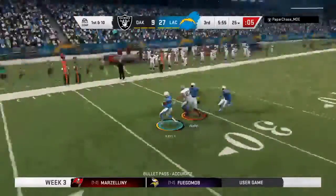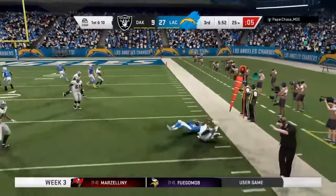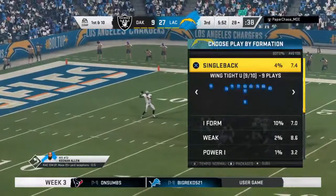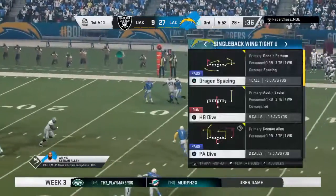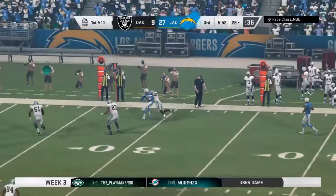And for a 3rd time tonight, he's intercepted. Desmond King picks it, and his guys are going to get the football at the 28-yard line. Darren Waller, the intended receiver. Certainly not what he was hoping for, Charles. That's now 3 interceptions in this ball game.